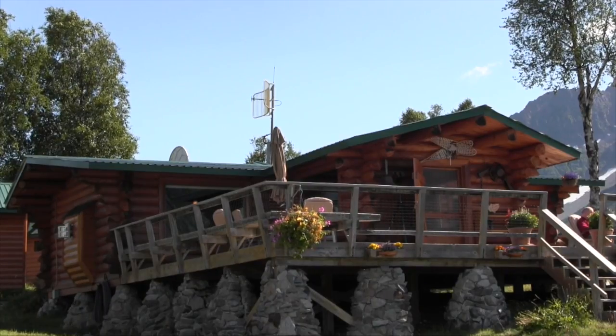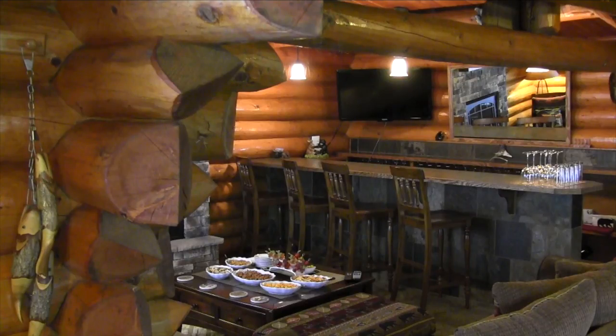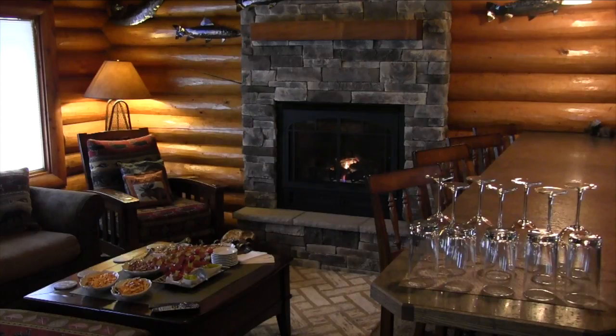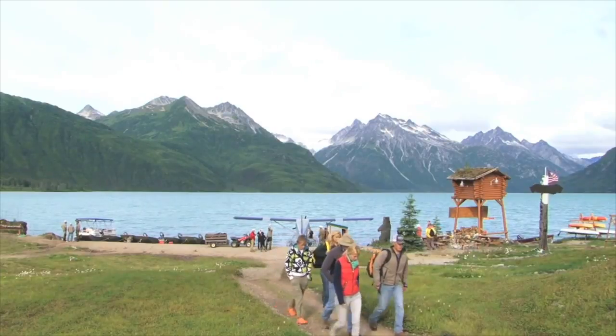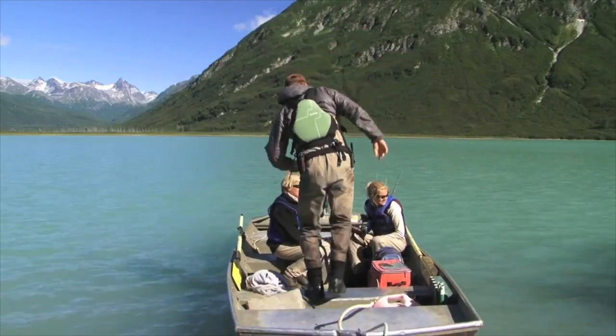The main lodge is where all the activity happens. It's kind of the heart of the property. It's where all the life is, where I feed you, where you come to converse with the other guests, where everybody comes to just kind of chill and hang out. And we want to make sure that people are coming here and getting what they want, really feeling like the vacation they're on is theirs.